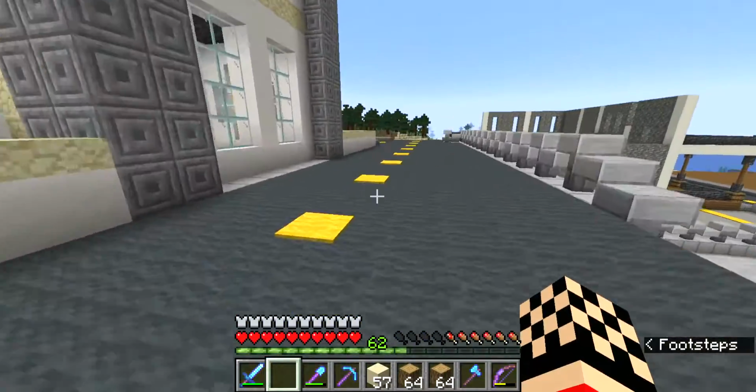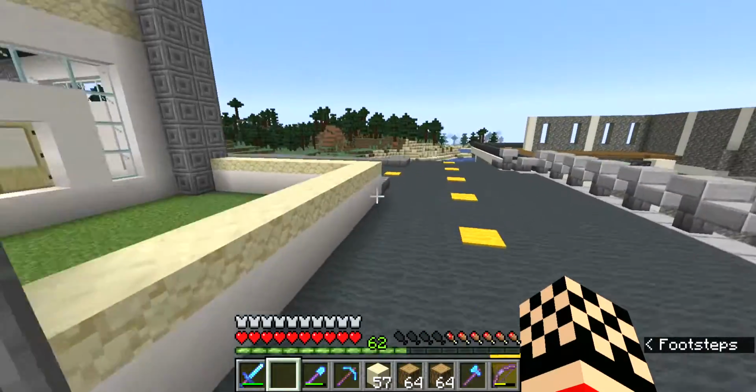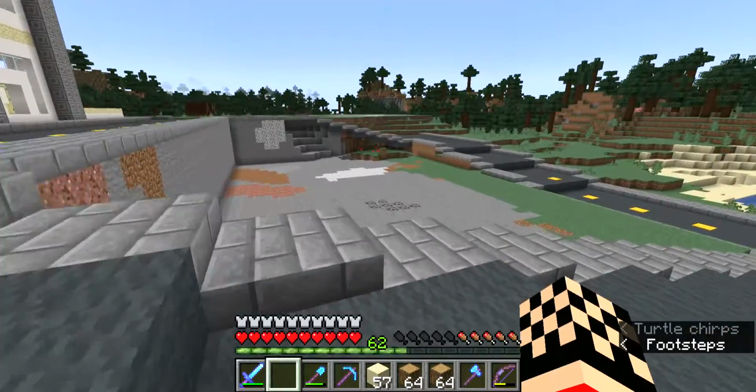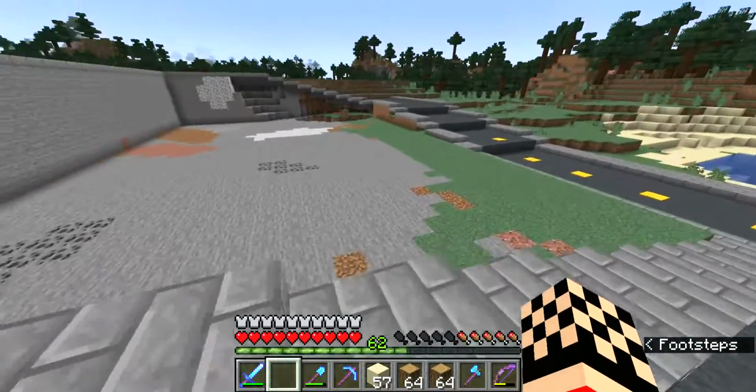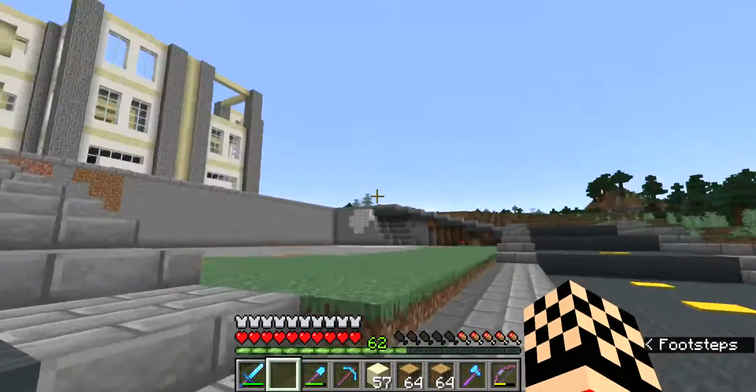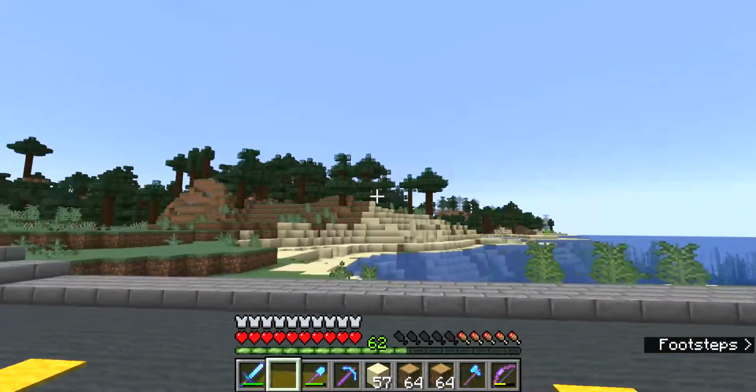If we go over here, it's not that big of a deal, but I did just clear this area out. This is going to look like an apartment building. I don't know what's going to be inside, but there's going to be little balconies over here looking over the water.